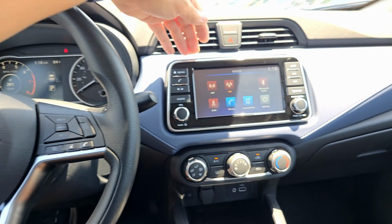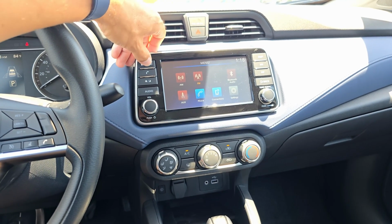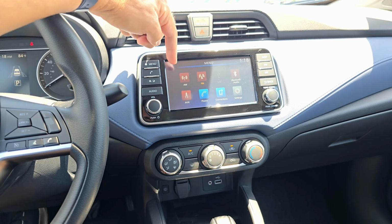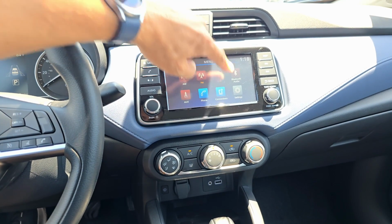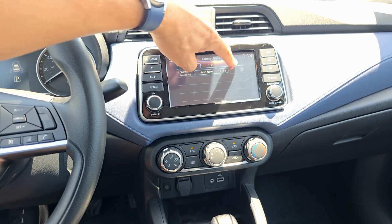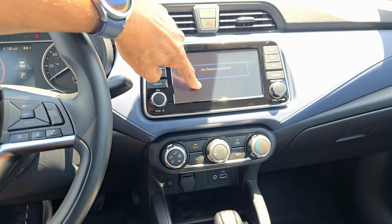Now the 7-inch screen, you kind of have like Toyota-like bezel. You have the menu. Let's see, this is your main menu, so you can see AM, FM, Bluetooth audio, auxiliary phone connections. You can add a phone and you can do Android Auto settings. Let's see, no device registered.